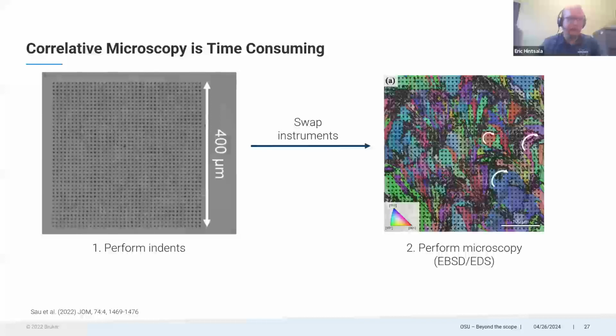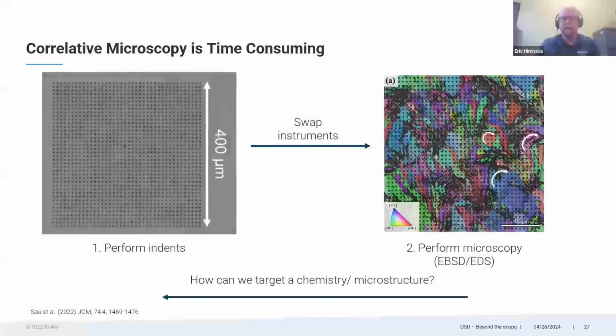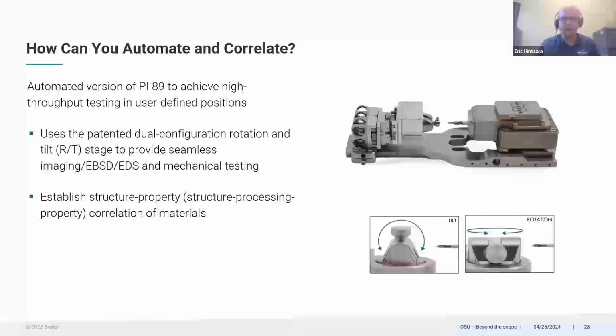It would be nice to be able to do this all seamlessly with one instrument. And then there's also the problem of what if you want to search for an interesting region in the SEM and then go over and do the mechanical tests in a targeted way. So how would you do that? So that's the motivation for doing this correlative in situ nano and micromechanics.